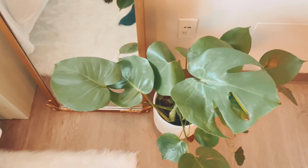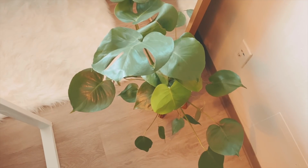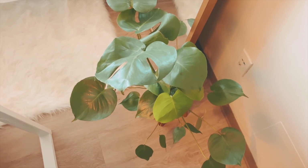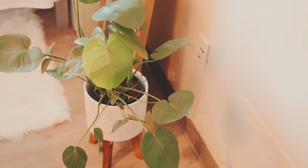And then down on the floor, I have this Monstera plant. She doesn't have a name yet. I got her at a store about an hour away from me, so she went down the highway. I almost crashed my car to keep her from tipping over, but you know what? It was completely worth it because she's absolutely gorgeous.